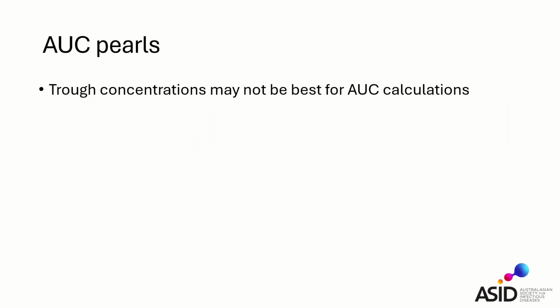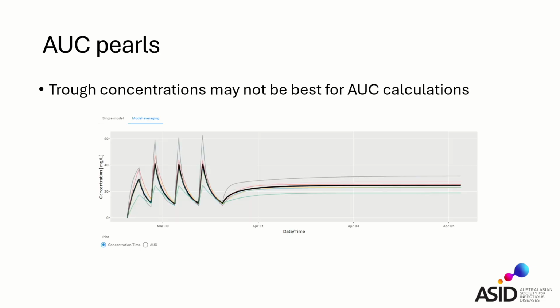Okay, let's move on. The other thing that we weren't able to fully reconcile before the guidelines went live is exactly what the best concentration is for your AUC calculations. Trough concentrations may not be the ideal time point for AUC calculations. This graph shows all the different recommendations from the different models based on that patient I had who was 25 with an MRSA bacteremia, because essentially you can anchor your concentration time profile around a trough, but it doesn't tell you really anything about the gradient of the line.